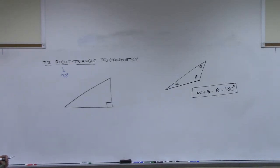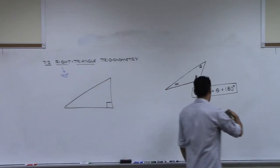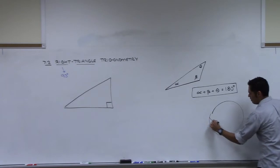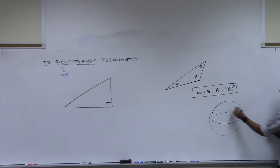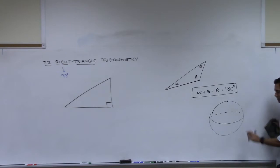I'm going to draw you a triangle with 2 90-degree angles. Ready? Here it comes. So I'm about to break all the rules. You ready? Here it is. This is a sphere. See the sphere? Okay, here's the North Pole. I'm going to travel from the North Pole down to the equator on a straight line going down to the equator. Here it comes.